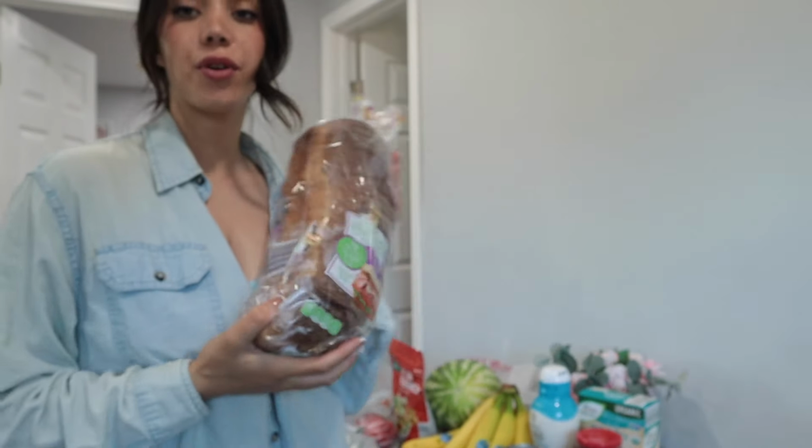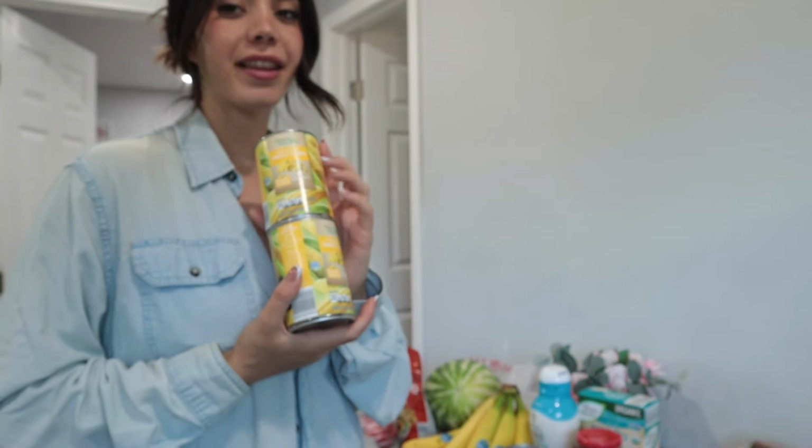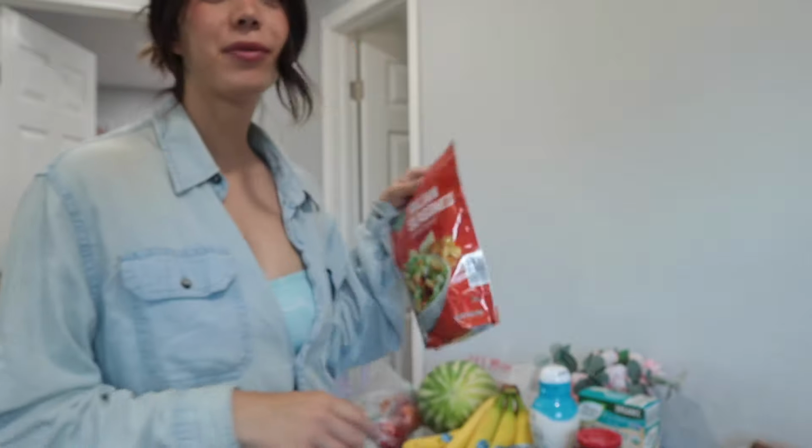Whole wheat bread for sandwiches. Corn. I've been really craving cheesy corn, you know, from the Korean barbecue place. And I'm gonna recreate it at home, so yeah. I've made it before and it was really good.